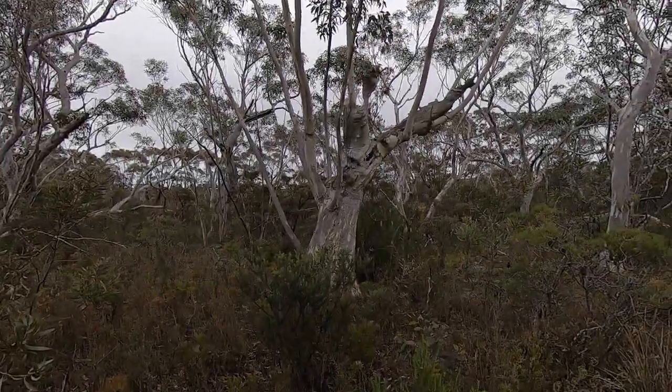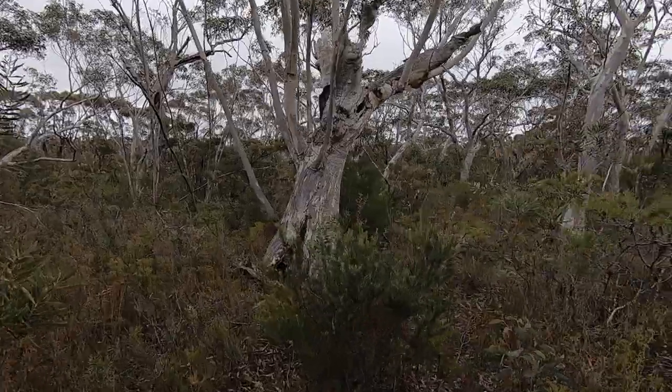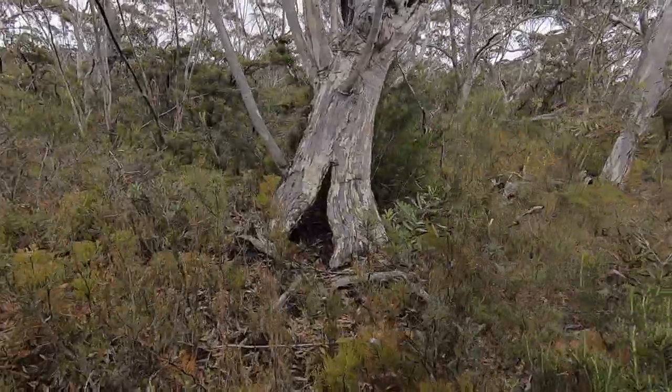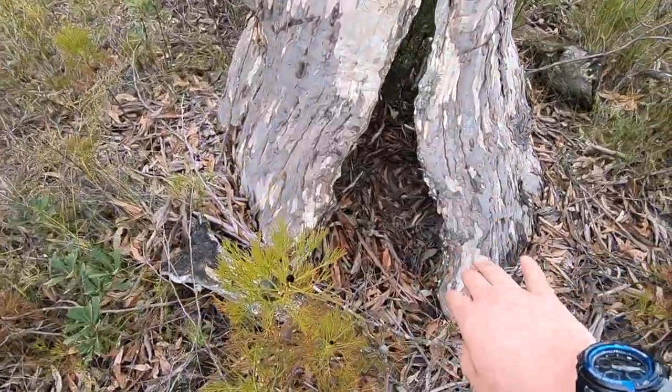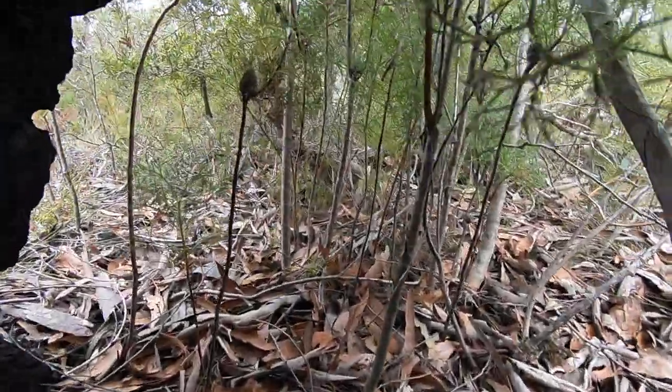So this is pretty cool. I just found myself in this stand of really old, probably ancient mallee eucalypts. You can see the size of this one here. It's been completely hollowed out by fire. You can see you're going now all the way through.